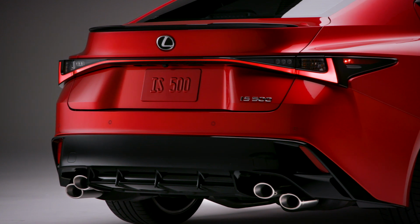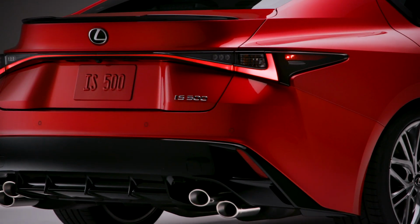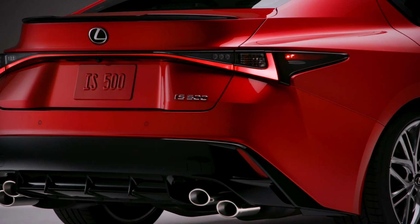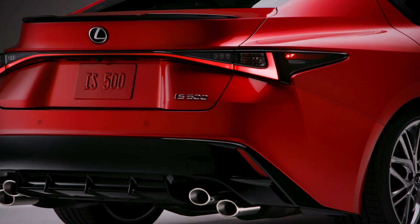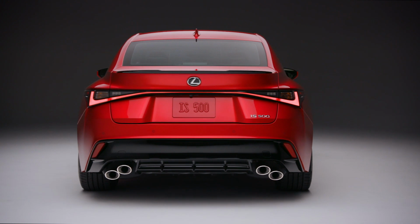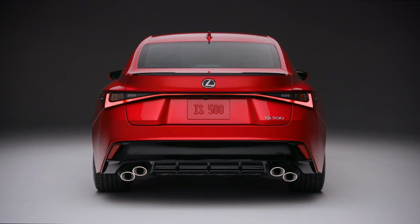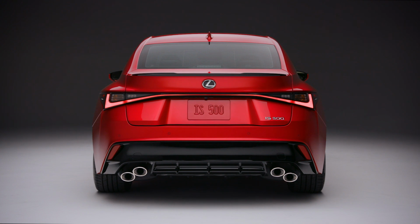But like I mentioned, I did basically add all that into the IS350 F Sport, and if I'm not mistaken, it's actually still cheaper for the IS350 F Sport, but of course, one has a V6 and one has a growling V8, which is phenomenal.